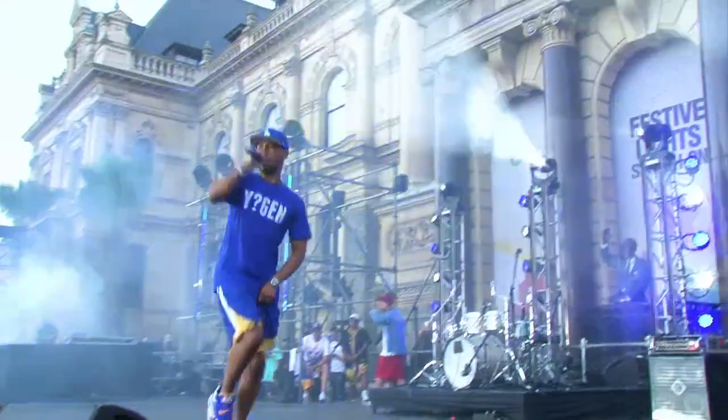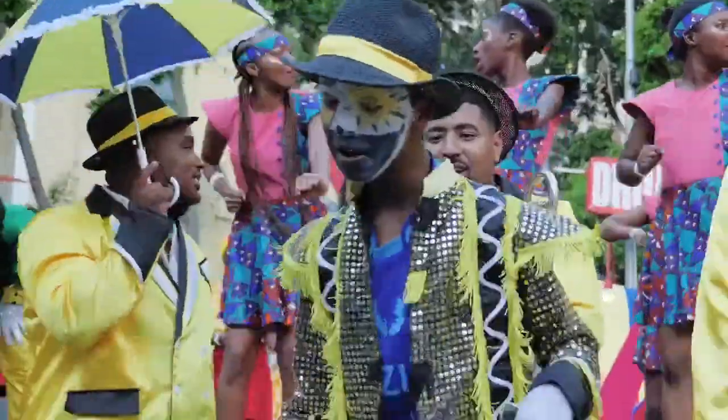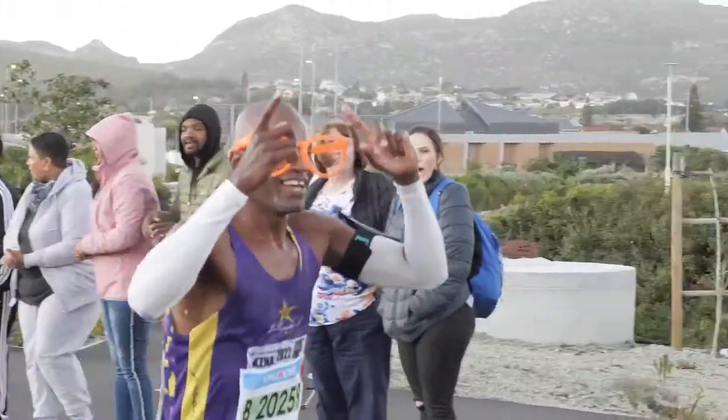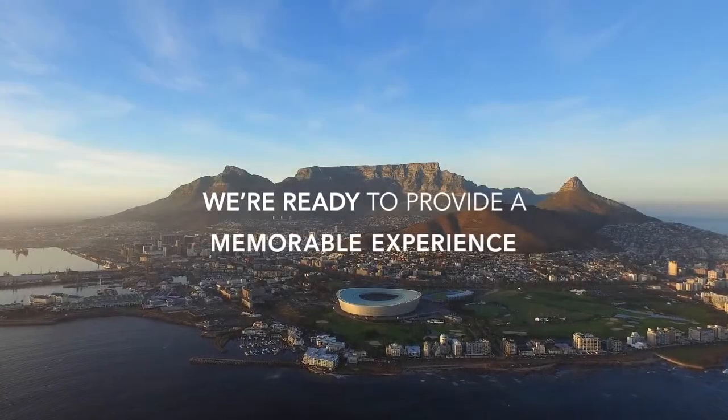Come and visit Cape Town. We are waiting for you with open arms. We welcome you here. This will remain a city of hope and opportunity for everyone, not just in Cape Town, but around the country and the world. And he takes the tape.